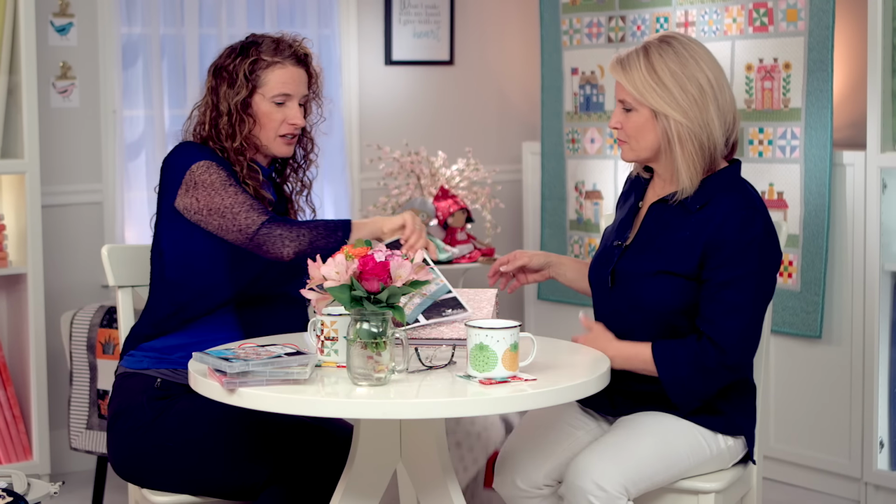Sometimes collections run out and they're not available anymore. So that's a great idea. You're doing it in basics as well. And that's actually a really good thing to say, is that these USBs are evergreen. So if your local shop is carrying these, then we can have them live forever with different colorings of fabrics.